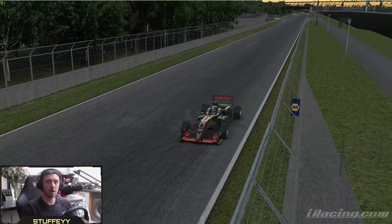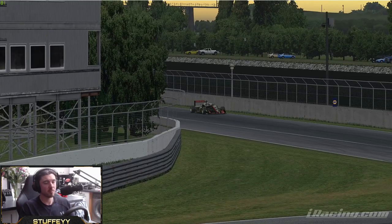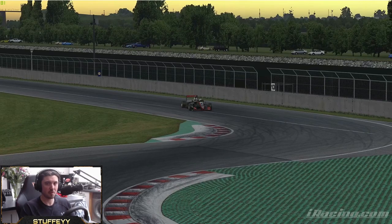Welcome everyone to this track guide of Circuit Gilles Villeneuve at the round Montreal, as people may refer to it, the Canadian Grand Prix, or know it as whichever F1 race round. This is a track guide in regards to the Formula 3 car.